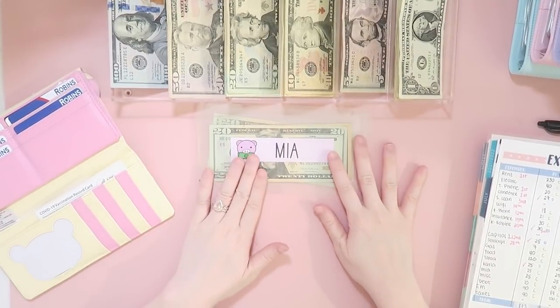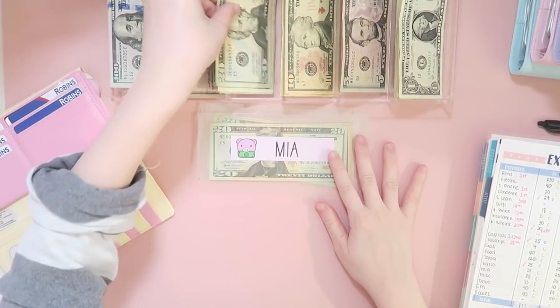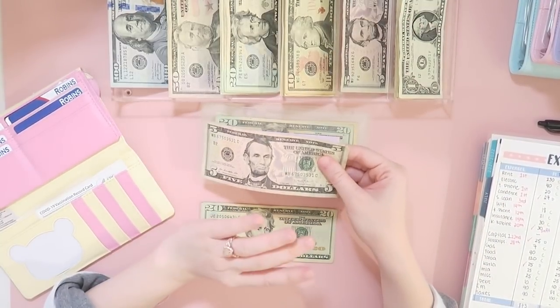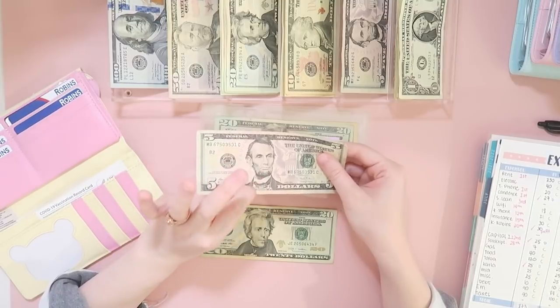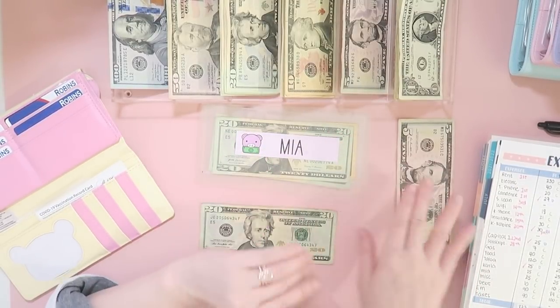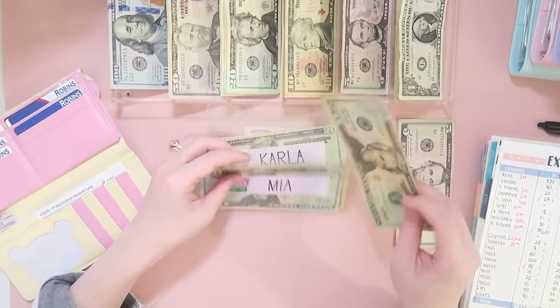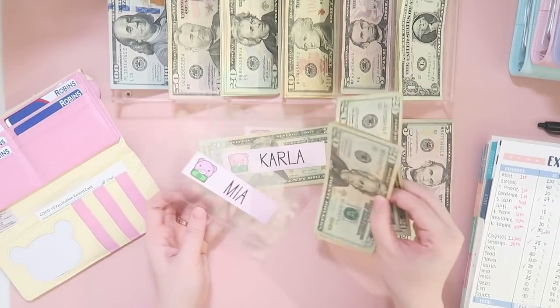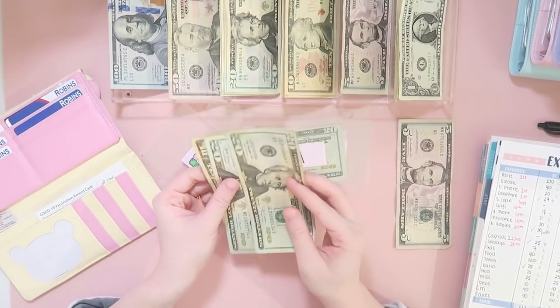For Mia, we're gonna put $25 for the week, and as you guys know, I always leave the $5 on the side, and somebody was also wondering why I put this $5 on the side. It's for her savings account. I save that for her just so it'll accumulate. I mean, $5 every week will make a huge difference in the long run when she's 18.